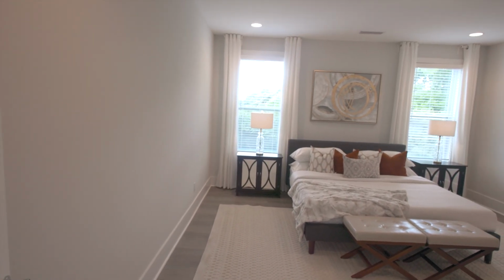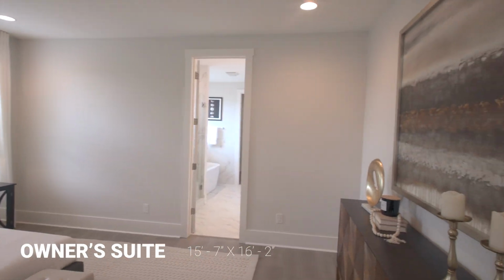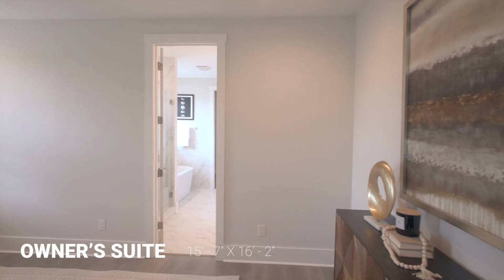Upstairs, we will find a generous-sized owner's bedroom with a long walkway to the owner's bath and oversized walk-in closet.